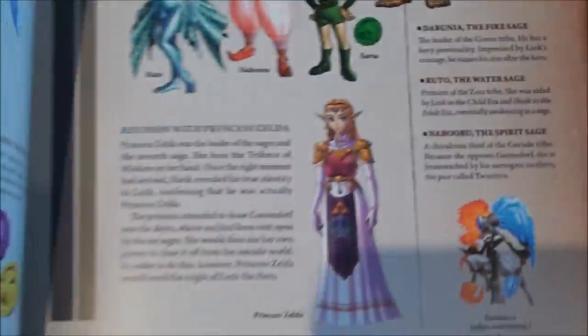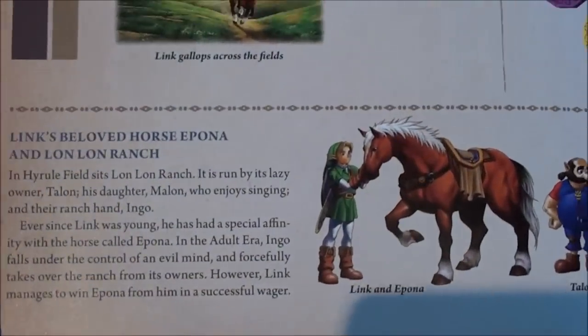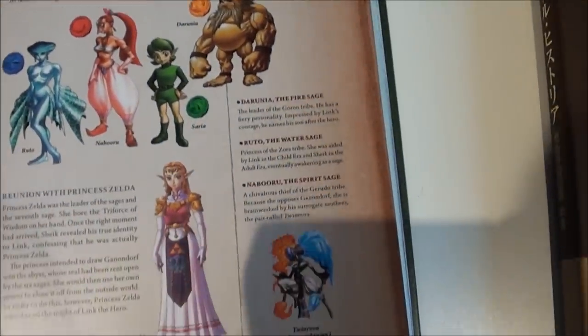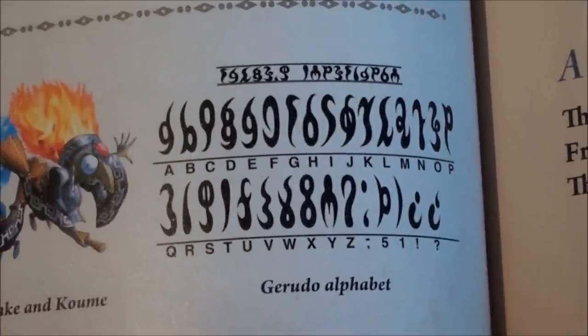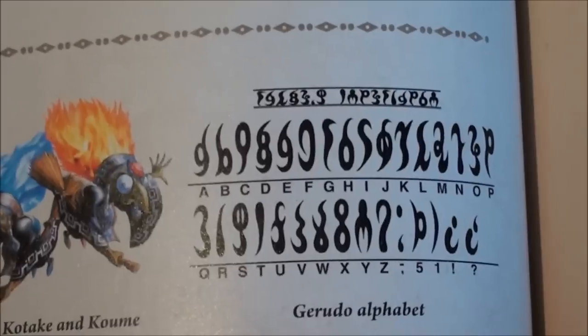Sheik. Link's horse, Epona, the Hero of Time, the Six Sages found in Ocarina, Ganondorf, the Gerudo alphabet for those who want to read and write Gerudo, this is your chance.